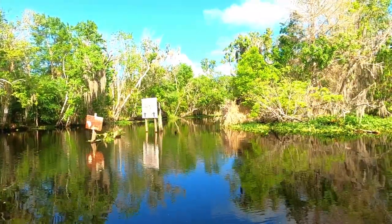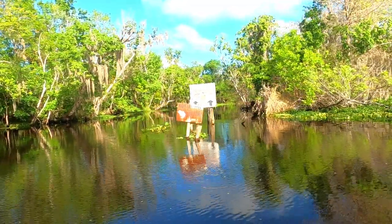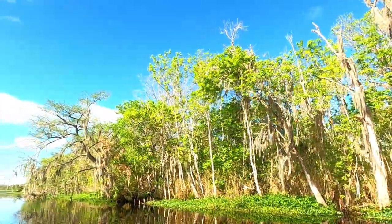The Highland Park Fish Camp. If there was food, we would go there. Starting to be springtime in Florida. Trees are budding out.